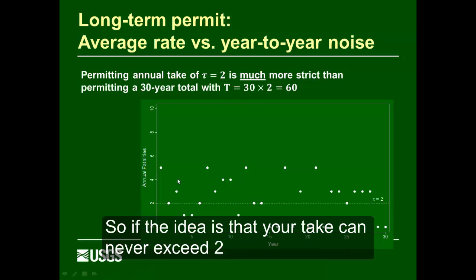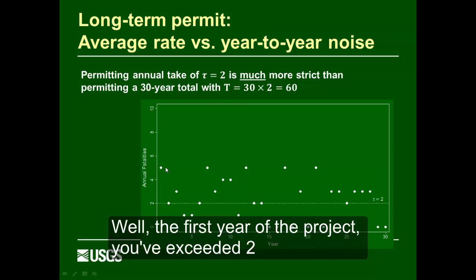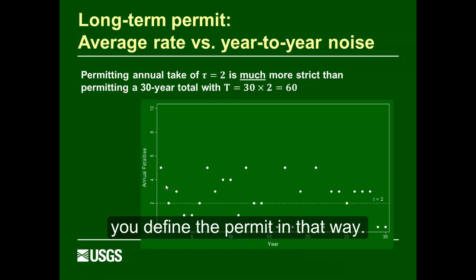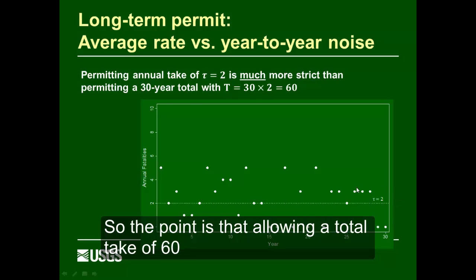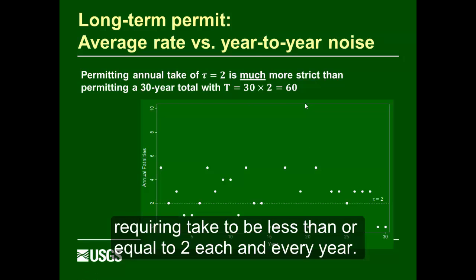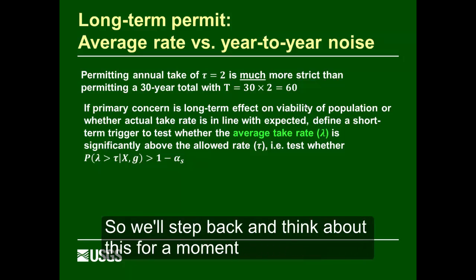half the time you're getting take that is less than 2. So if the idea is that your take can never exceed 2, well, in the first year of the project you've exceeded 2, and you're in violation of the permit if you define the permit in that way. So the point is that allowing a total take of 60 in 30 years is much less strict than requiring take to be less than or equal to 2 each and every year. So we'll step back and think about this for a moment.